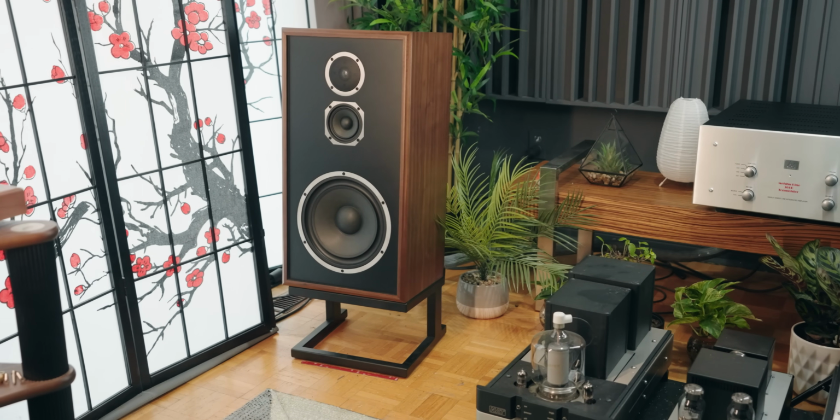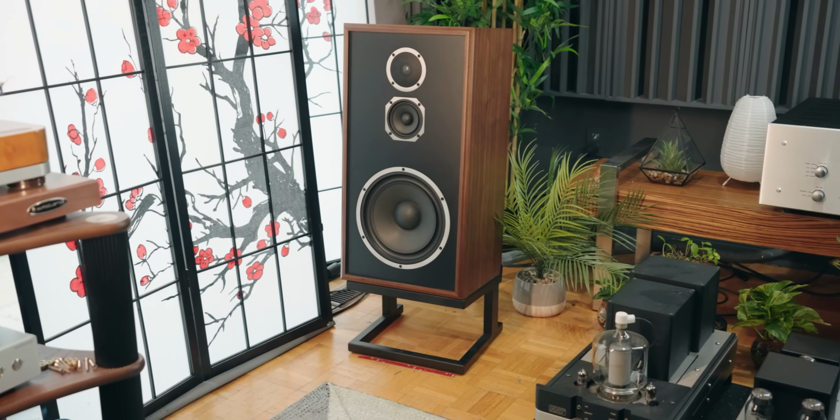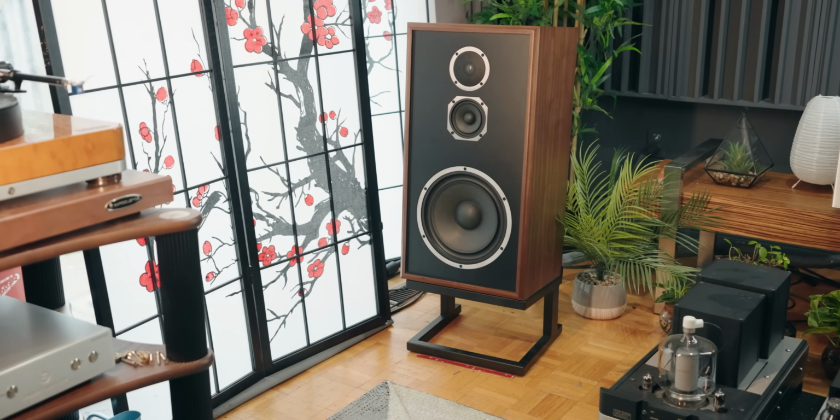Now, last but not the least, this is one of my favorite loudspeakers of all time. I believe I gave it product of the year back in 2021 or 2022. This was the KLH Model 5 loudspeakers. The KLH Model 5 loudspeaker is more of a retro vibe loudspeaker, but this is not a vintage loudspeaker.